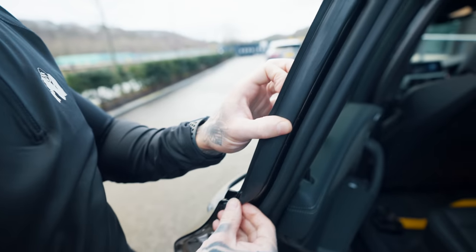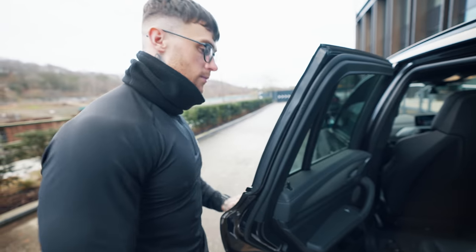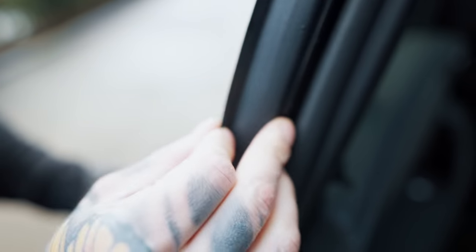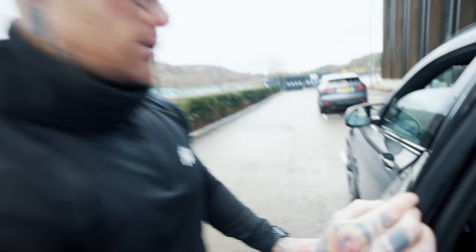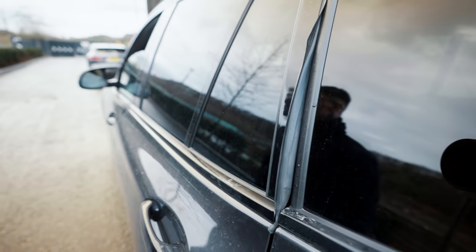Honestly, I have nothing but issues with this car. Yeah, nice one, that's definitely got a BMW to kick off. That's minging, innit? Anyone knows how to fix this, just put it in the comments below. I must have to get a new one, because that's shit, innit? Look at that, oh my god, that's shocking. Sound.